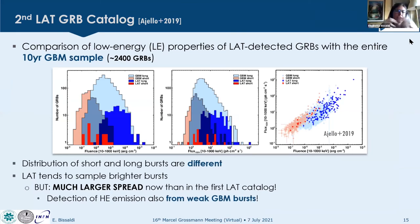So once you say, okay, this is a bright burst in GBM, we have to see it with LAT. We also saw the afterglow of very faint GBM bursts. So high energy emission from weak bursts is not something that you can simply rule out.